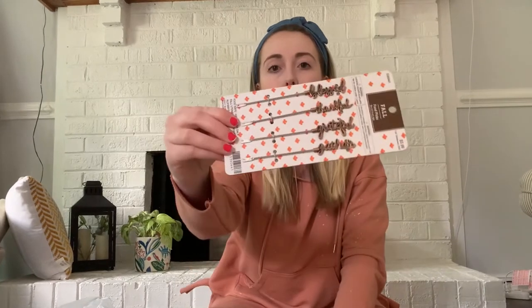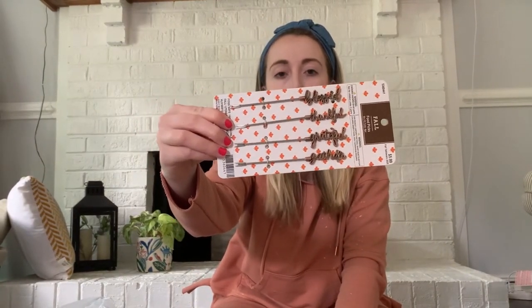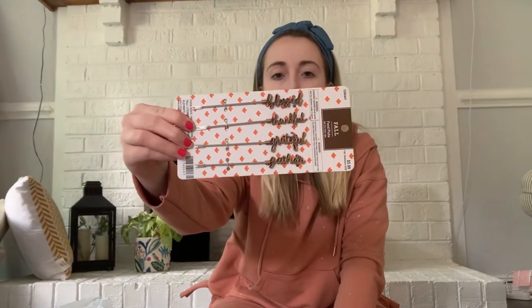We don't really have a plan for sure yet what we're doing for Thanksgiving this year, but I went ahead and got these because there have been several times that I have needed little picks for cheeses, or I'm trying to think like olives, maybe things where you need food picks or little forks to pick up your food. And I love these. They say thankful and grateful and other little words like that on there. And I just think that these are so cute. And these were, I guess, $2, $2.50 maybe.